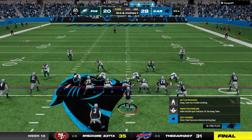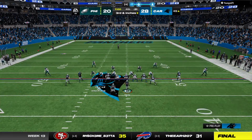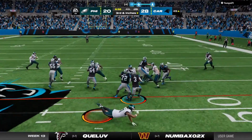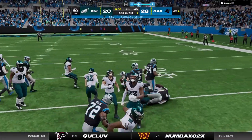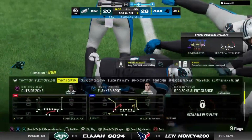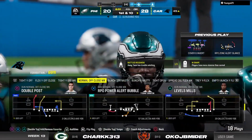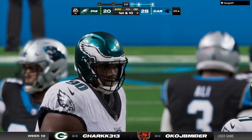Here comes 3rd and about a foot. Here's a handoff out of the gun, and he has the 1st down yardage before they bring him down right at the 45. Give him 3 yards and a fresh set of downs.